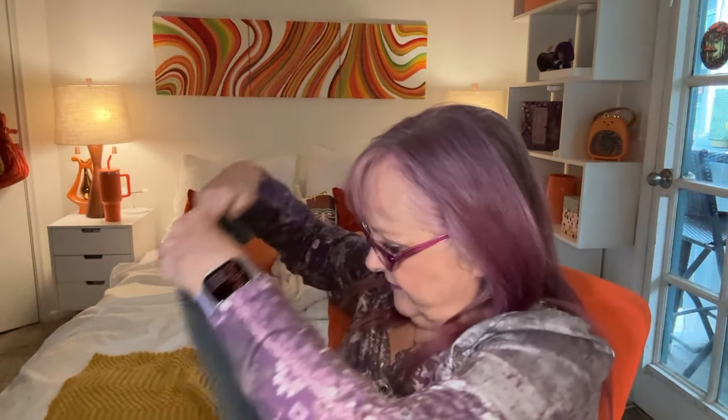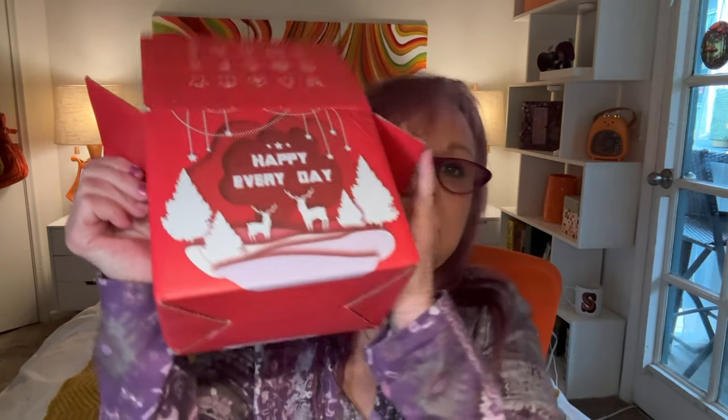I love it. This one, the Let's Eat Kids one, it's a little shiny. It's still soft. It's not bad. It's 95% polyester and 5% elastane. This came in a Christmas.